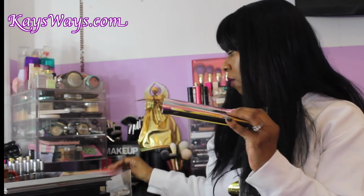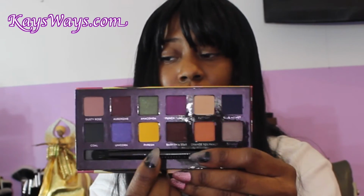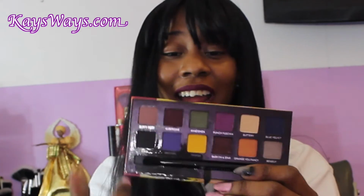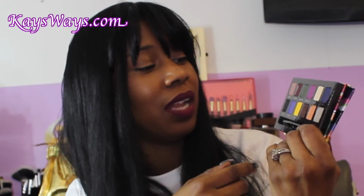Now I'm a little ashamed to say I have never used this eyeshadow palette. I've had it for some months now. This is the Artist palette from Anastasia, and trust me, I will be using it because of my intentions for this yellow shade right here, it's called Fresh. I love the name of it as well. I'm definitely going to do a look using this palette.